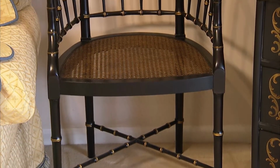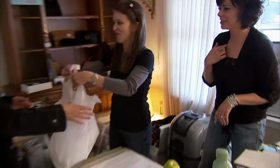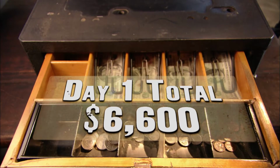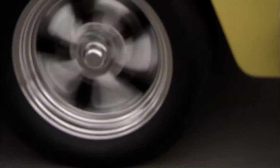I still haven't sold the Baker chair, which is a little disappointing. It's a great collector's item. I just need the right buyer to come along. It's the last few minutes of this sale. We're gonna do our final tally. I made $6,600 today. It's a good start, but I'd hope to shift at least a couple more big items and make some more money. But there's always tomorrow.